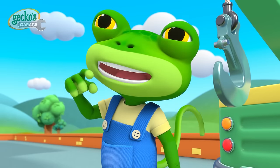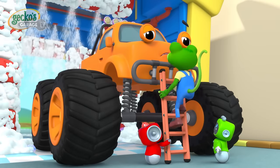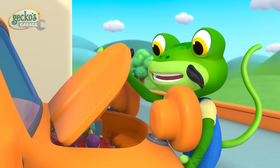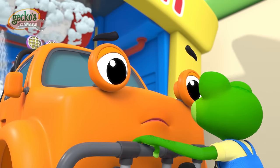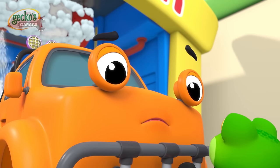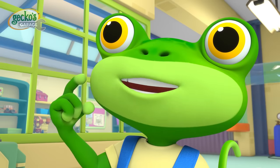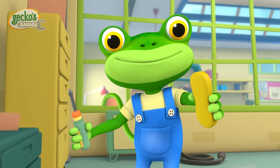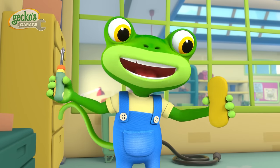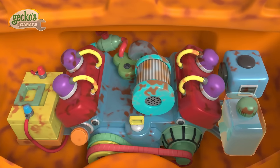Something's wrong. Let's take a look. Oh, no! Your engine is full of mud. Don't worry. We'll get rid of it and have you running smoothly again. What tools do I need? Screwdriver. Sponge. Gecko's garage. Time to fix. Gecko's garage. Let's fix this.